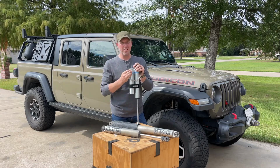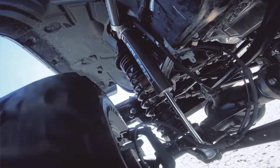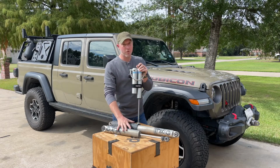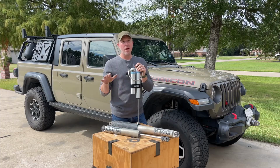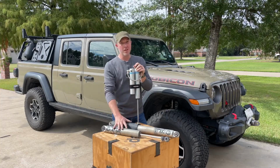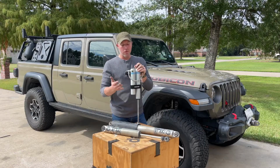This is going to be exactly the opposite. It's going to start out firm, and then as the shock increases speed, it's going to actually digress in the actual resistance. So what you end up getting is a really nice plush ride with Fox. You're going to soak up all those small bumps, big bumps. On the highway, it's going to be nice and plush, but you're going to see a little bit more body roll than maybe some would prefer. And that's usually the only negative factor that a lot of people complain about the Fox is body roll.